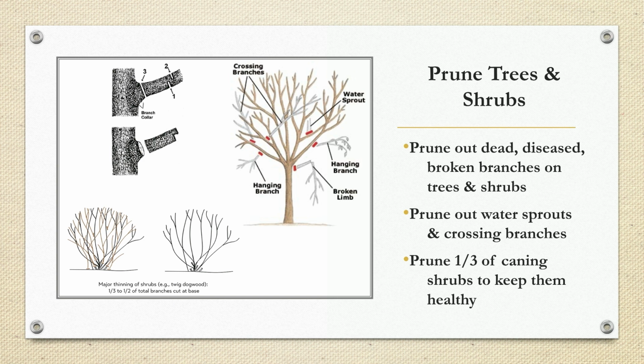So those are three tips about pruning. That's a lot of information crammed into a very short bit. But there are good videos online about pruning. And if you have a chance to attend a workshop or a seminar in person, it's well worth it if you are doing any pruning in your own landscape.